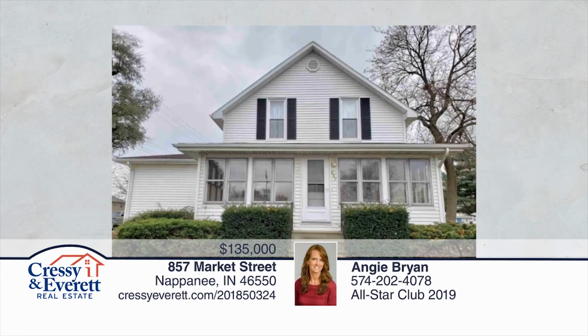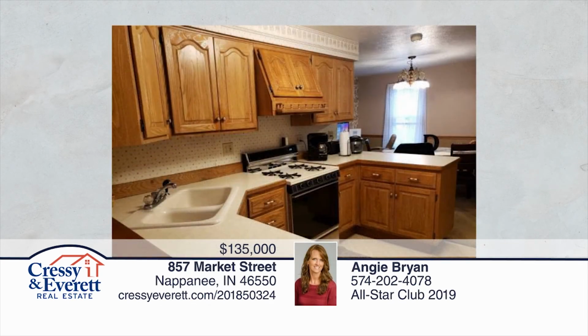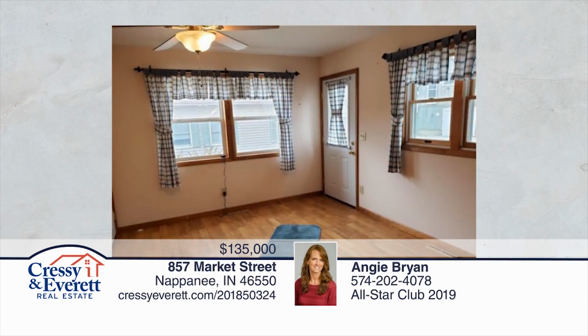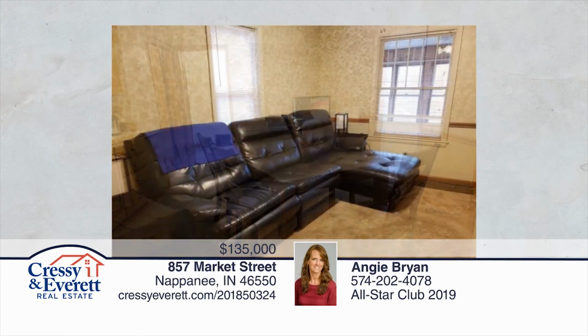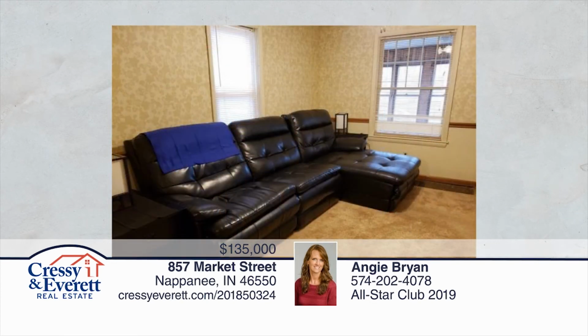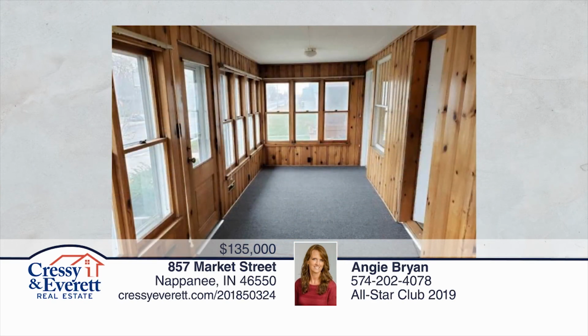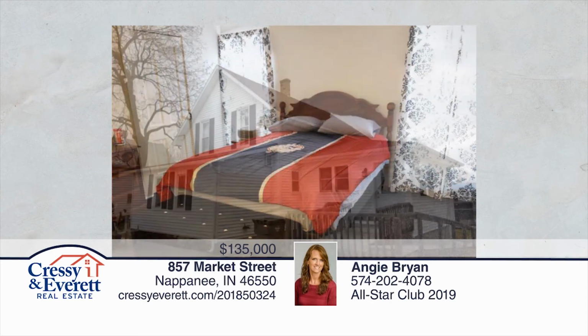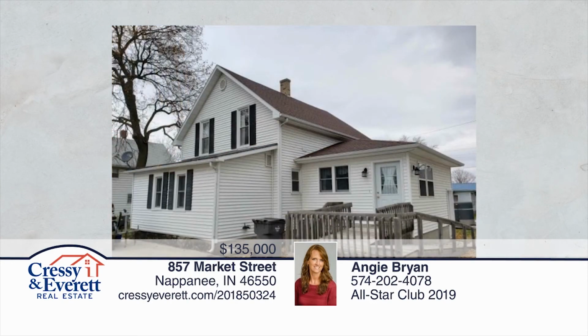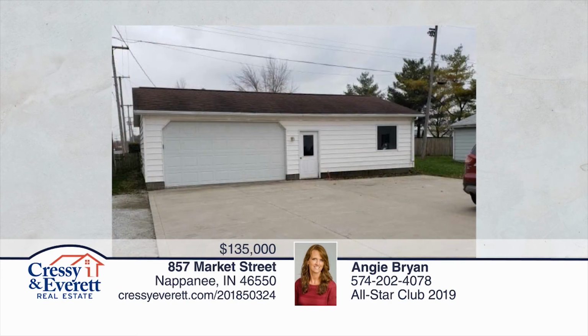This is a solid home with a newer roof, siding, water heating, and windows. There's brand new central AC and a wonderful enclosed front porch. You will love the huge detached two-car garage that has a workshop area with a 200-amp service and has gas and water lines that have never been hooked up. Come see what this clean and solid home has to offer. Contact Angie Bryan before this home is gone.